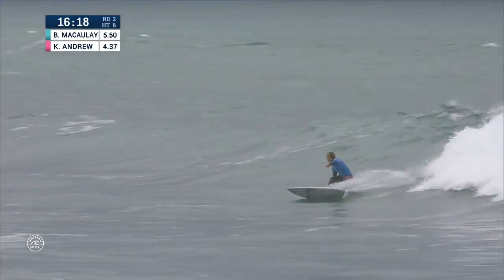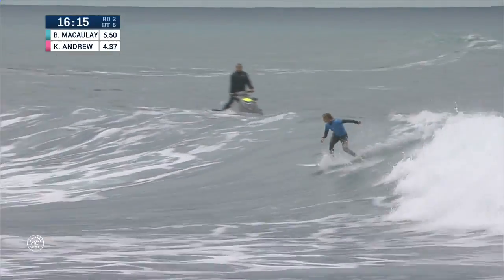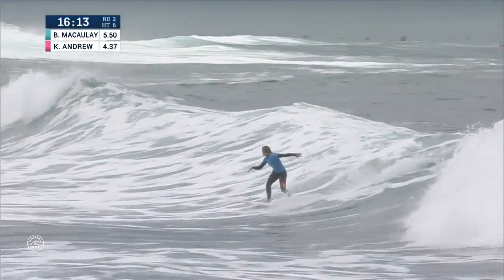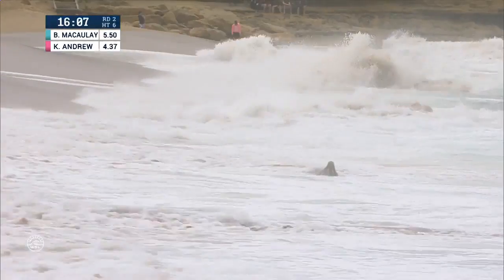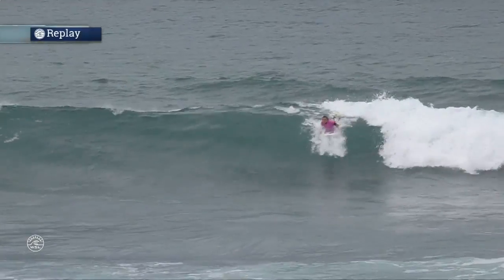Bronte now, quick to answer back on the very next wave. You can see that wave just breathe with the backwash. Staying on her feet, winds up, and she has a solid finish as well. Ooh. Right on the sand. Also making sure your leash isn't tangled up.